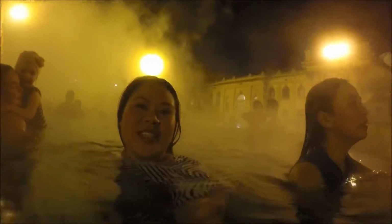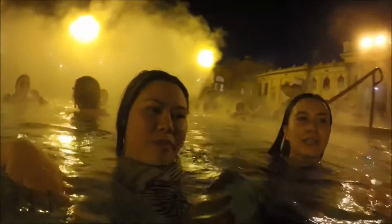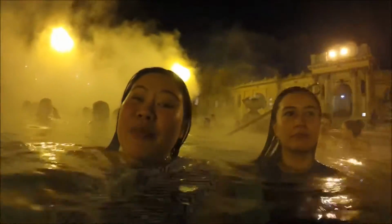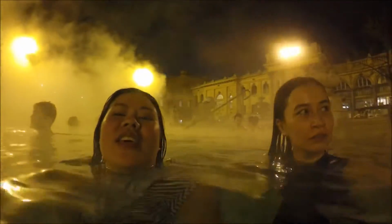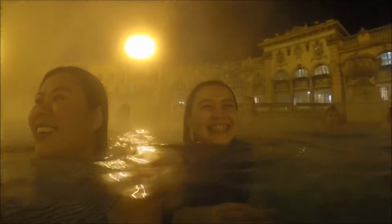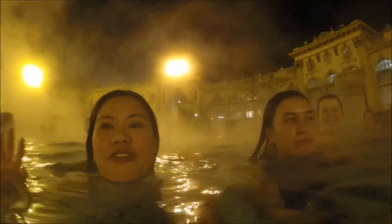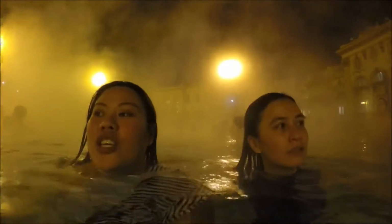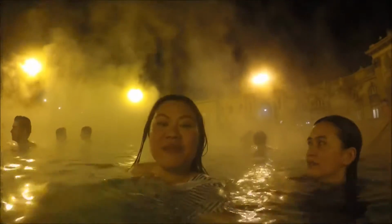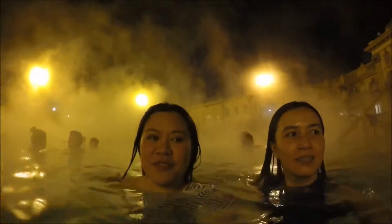We have randomly decided to check out the other side. It's the other pool aside from the one with the waterfall cascade. So the temperature here is higher, and I like it better. It's so relaxing. I like the temperature. And I love it because you can see the steam. It's very foggy. It becomes really magical. There's a lot of people, but you've got enough space for your own.